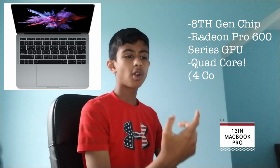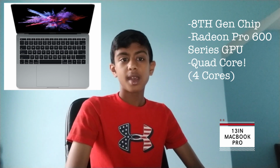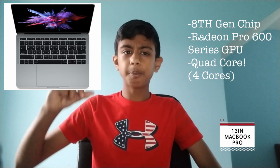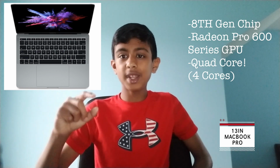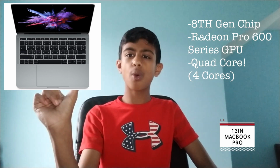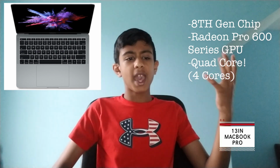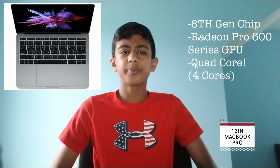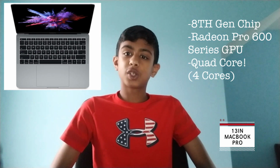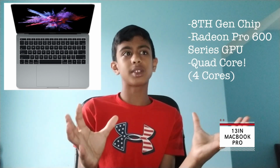The party begins. The MacBook Pro 13-inch, now coming with an 8th gen chip, Radeon Pro 600 series, and 4 cores worth of processing. Doesn't that seem like a beast to you? The thinnest, lightest, and smallest 13-inch MacBook Pro is finally getting worth to the Pro name. The little Pro icon that it badges.